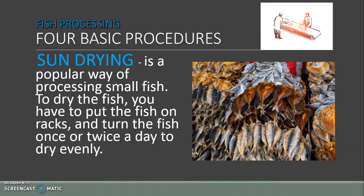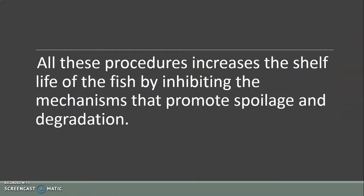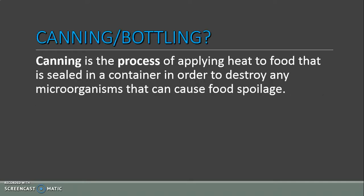And lastly, sun drying. This is the most popular way of processing small fish. To dry the fish, you have to put the fish on rocks and turn the fish once or twice a day to dry evenly. All these procedures increase the shelf life of the fish by inhibiting the mechanisms that promote spoilage and degradation. Now let us dig in and learn further in our main topic today, which is canning or bottling, one of the fish processing four basic procedures.